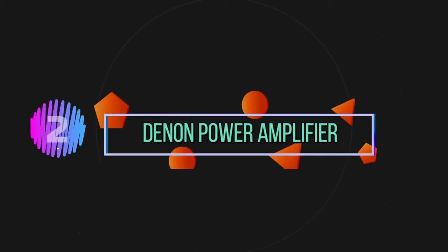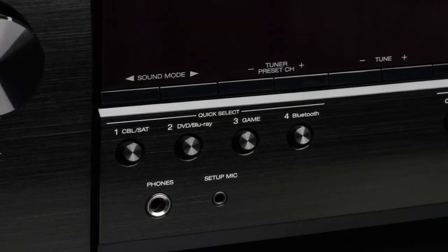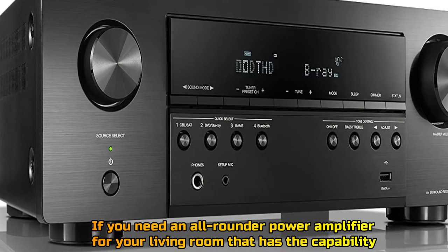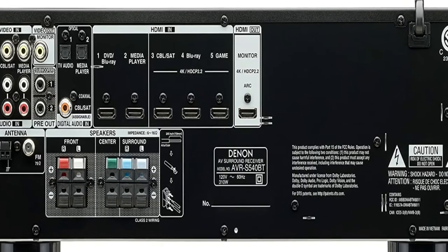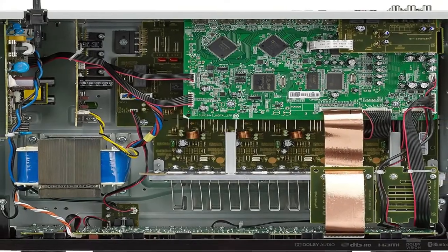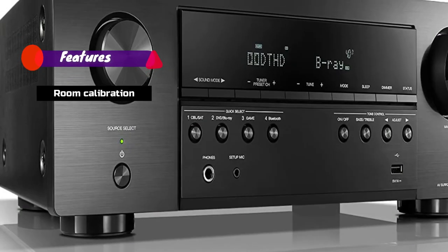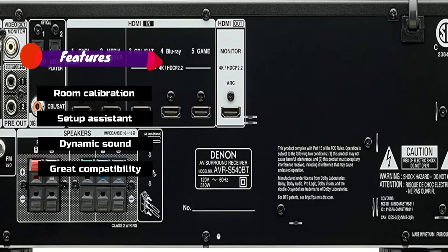Number 2. Denon Power Amplifier. If you need an all-rounder power amplifier for your living room that has the capability to fill all your needs, then Denon is the right choice for you. Features: room calibration, setup assistant, dynamic sound, great compatibility.